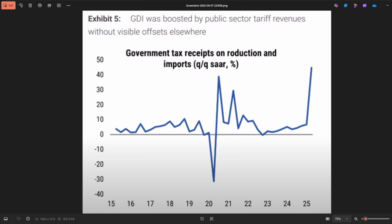A chart I found while doing my research this weekend was this one, and I thought it was pretty interesting. It shows that GDI was boosted by public sector tariff revenues without visible offsets elsewhere. Everyone thought that as tariffs got implemented and increased, we were going to lose income. The complete opposite happened, as you can see here. We didn't lose income anywhere, and all we've done is increase the tax receipts.